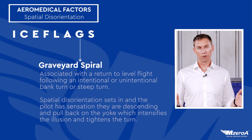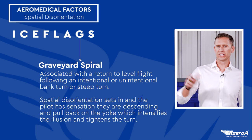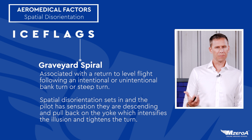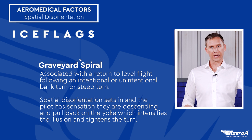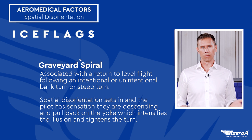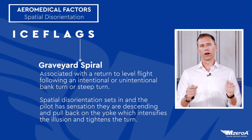In a graveyard spiral, the pilot is in, let's say, a steep turn. Spatial disorientation sets in, perhaps. You get the sensation, or you actually literally are descending. You look at your vertical speed indicator. Well, what do I do? I'm descending. You pull back on the yoke more.